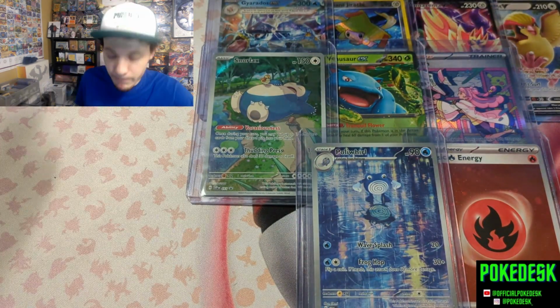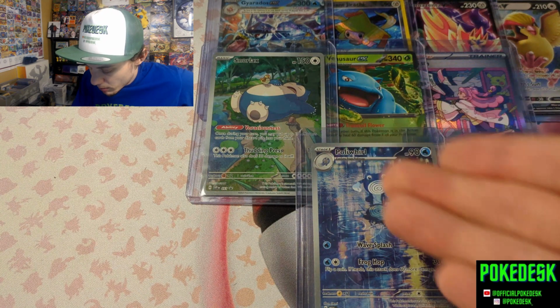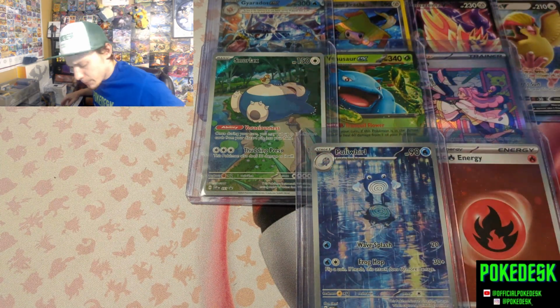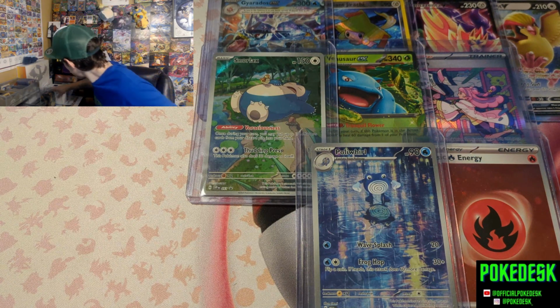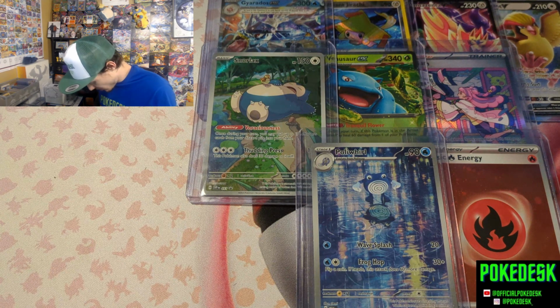Wow, that was... Well, we got a holo energy, the promo that's guaranteed, and the whirlpool. Or the Poliwhirl. The whirlpool? Okay. Bam. This one, if I remember, is a little hard to get into.